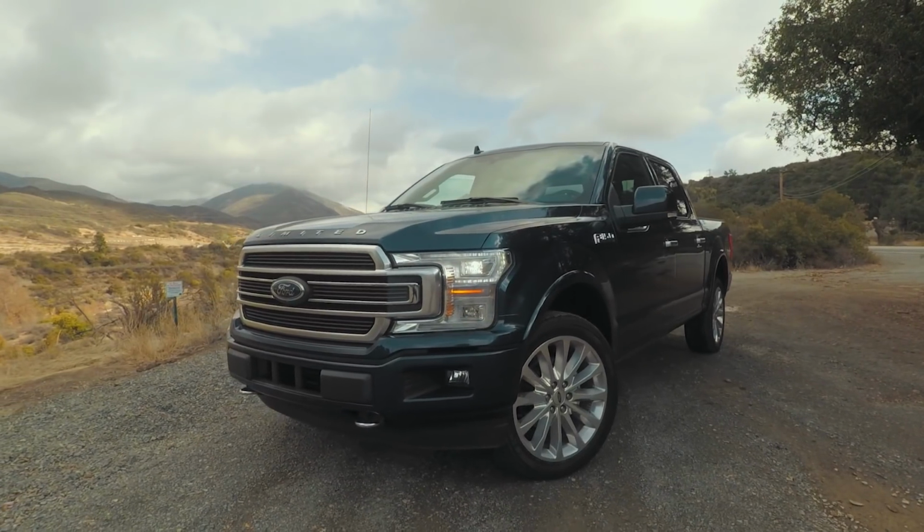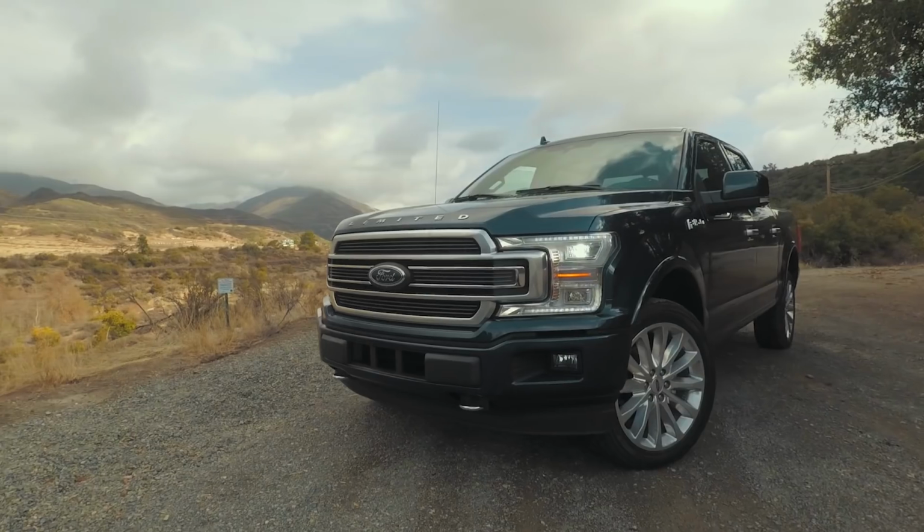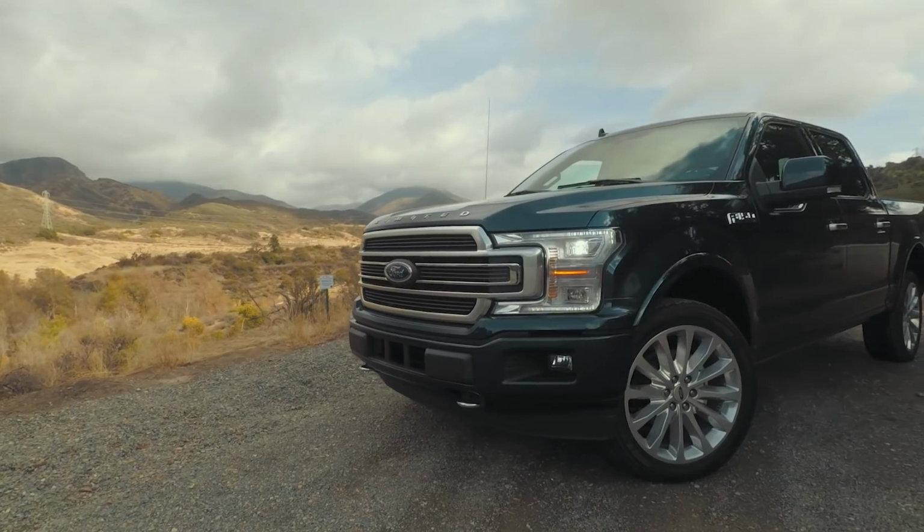And for those of you who pay attention to what the Blue Oval brand does, Ford has sold over 40 million F-Series trucks. That's a lot. The only vehicle that's sold in greater numbers than the F-150 or the F-Series is the Toyota Corolla. We don't really care about that one on this channel, do we?